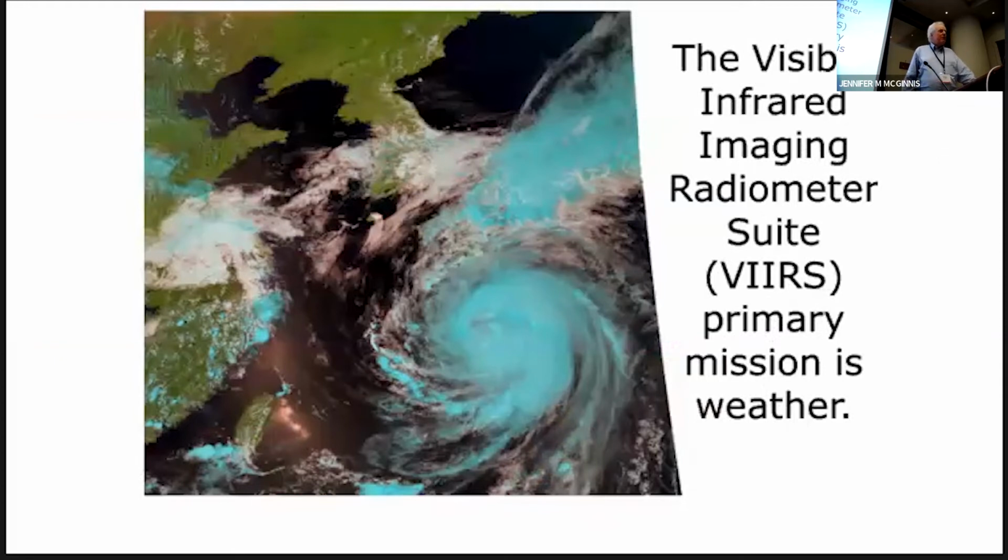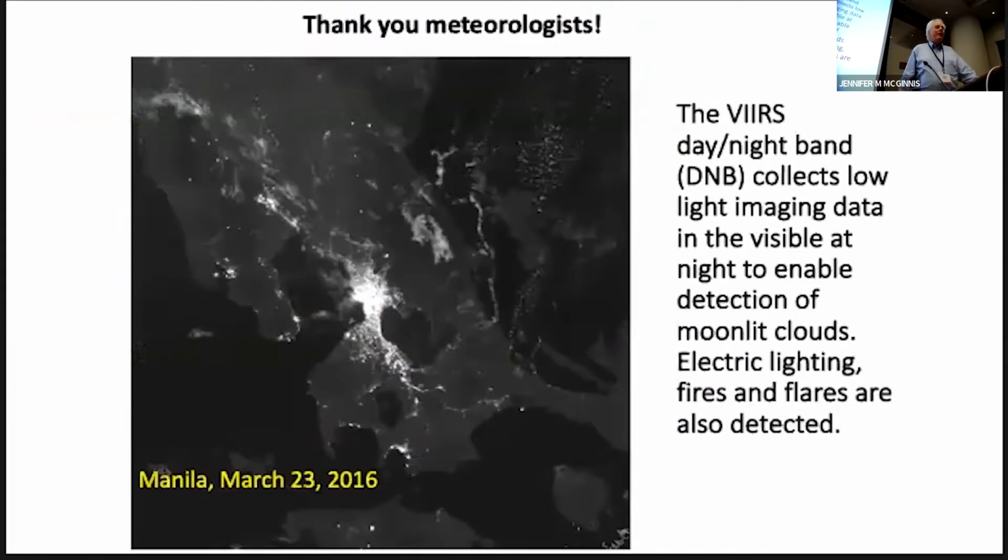And we work with data from VIIRS, which is a meteorological sensor. It's in a polar orbit, has a 3,000 kilometer swath width, and the daytime imagery looks like this. I think we saw some imagery like this in the first session. It's beautiful for looking at weather and the land surface and the ocean. But at night, it does something that we call low light imaging. The most widely known of the low light imaging spectral bands on VIIRS is the day-night band, which straddles the visible and near infrared.